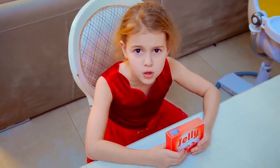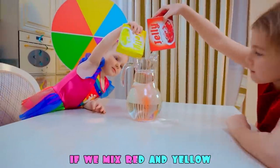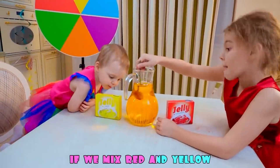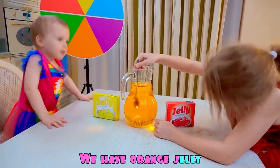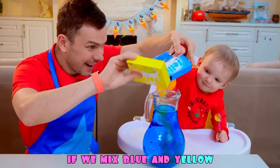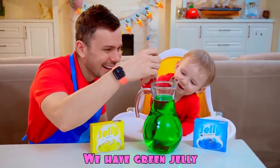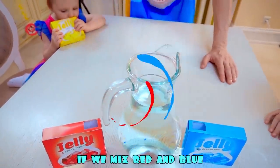Wait, we don't have those colors. If we mix red and yellow, we have orange jelly. If we mix blue and yellow, we have green jelly. We get purple jelly.